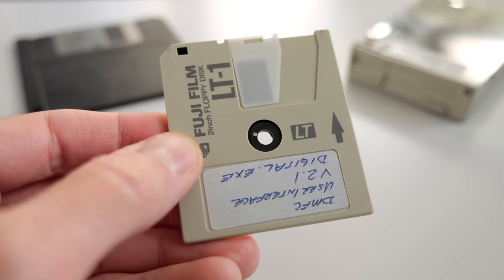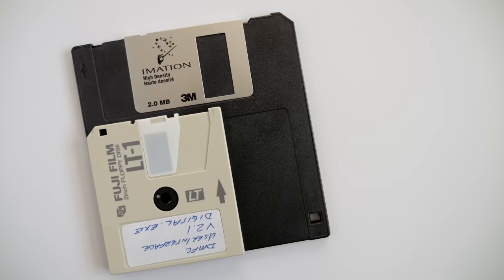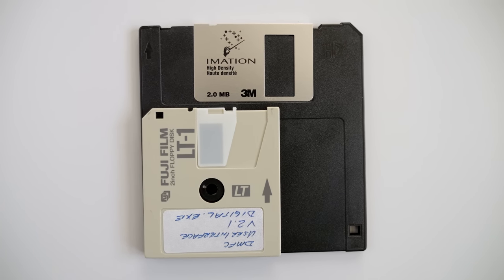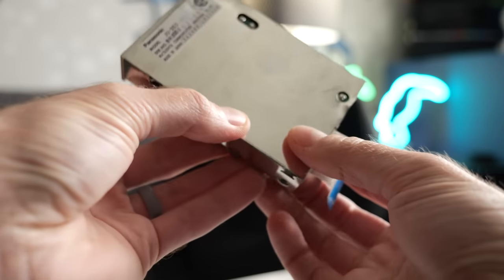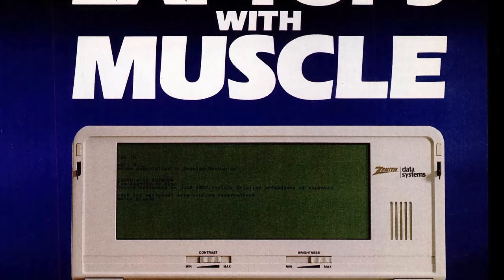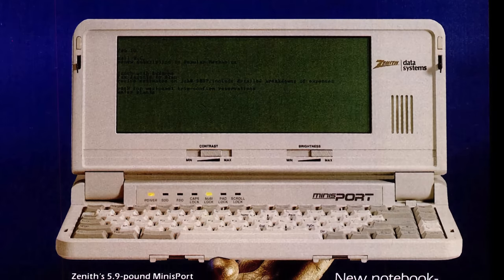The story of Fujifilm's LT-1 is a brief one because the format was incredibly short-lived. The whole point of it was to shrink the size of the discs. 3.5-inch floppies had become the standard, but the desire to build smaller laptops left manufacturers pondering what components could be miniaturized. One such manufacturer was Zenith, which debuted its pint-size Minisport laptop in late 1989.